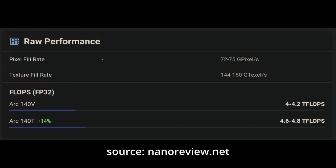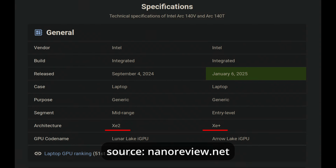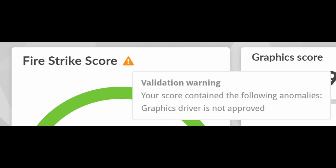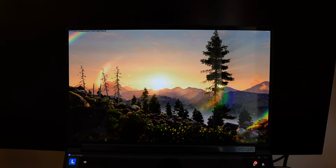So GPU performance is also quite good, close to 140V in Lunar Lake. Some people say that the GPU in the new Arrow Lake processor is actually not as strong as in Lunar Lake, because it's built on the older Alchemist architecture instead of Battlemage as in 140V. So it might be true because this laptop is getting quite comparable results, but it drains more watts to get it. Also, the default Intel GPU driver is not approved by 3DMark, so they might cheat on this benchmark, but I'm not sure, just something I saw people on the internet say.